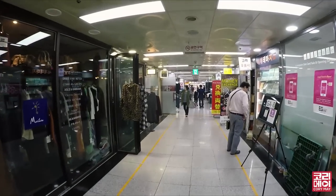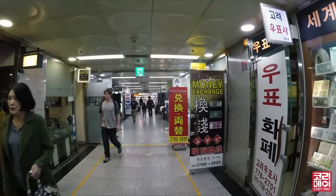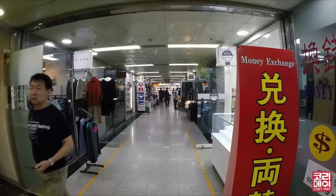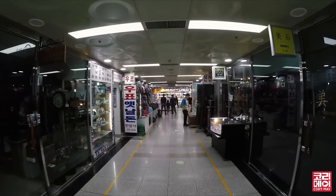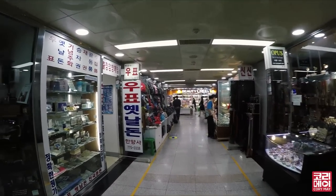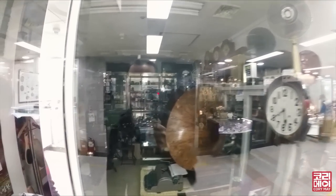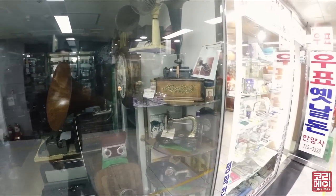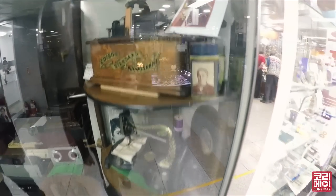You know what I don't understand? All the clothing that they have here. Is it imported or is it made here? I don't know, that's a good question. I know there's a lot of textile places in Dongdaemun, but I don't know if it's cheaper to have it shipped in from China or something like that. Whoa, Singer sewing machine, radio, nice gramophone. Old fans, wow. The Edison standard, right there. Awesome.